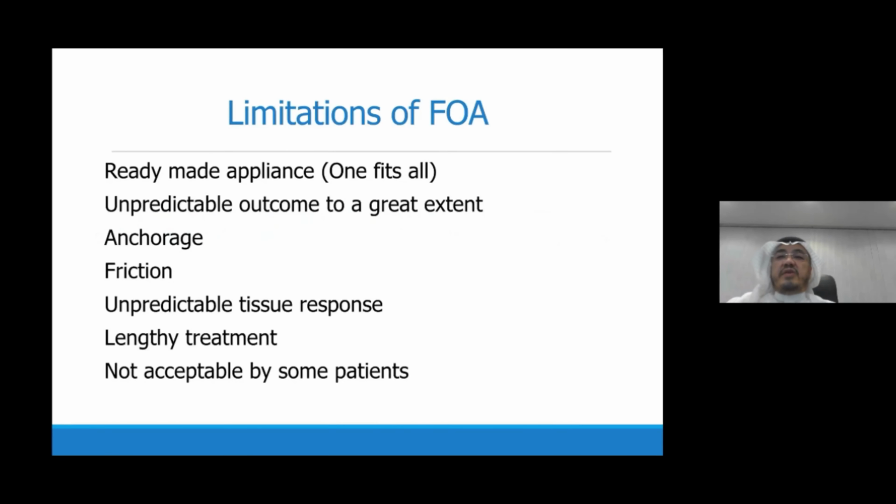First of all, as you know, it's a ready-made appliance, one size fits all. Imagine that we use prescriptions of Andrews or Roth or MBT that were developed on a certain population, and we use them on all patients all over the world. As I said, the outcome is not predictable to some extent or to a great extent, because with straight wire, we don't know the exact action that is taking place on specific teeth.